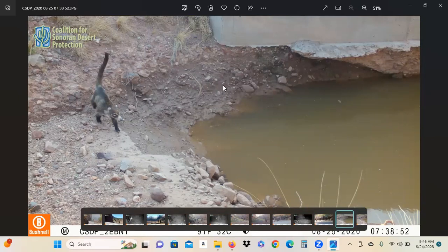Coatimundi, yes. I think in the database, we list them as white-nosed coati. And I have that species list set up with common names because it makes it easier for our volunteers. But coatimundi is another term that is used for this one. Does the zoo have coatimundi there? I'm trying to remember. No.